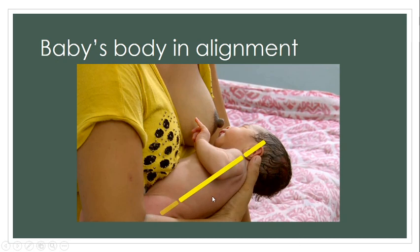And then we want baby's body to be in alignment. We don't want baby kind of laying on their back looking up at the ceiling, kind of like how you would bottle feed a baby. We want baby to be turned in belly to belly, where baby's belly and mom's belly are touching. That way baby is turned into mom, and that creates a straight line between baby's ear, shoulder, and hip, so that baby isn't having to turn their head to get into mom's breast. That's going to help baby be able to swallow easier at the breast, and it is going to help baby be able to get in closer to get more of that breast tissue in his or her mouth.